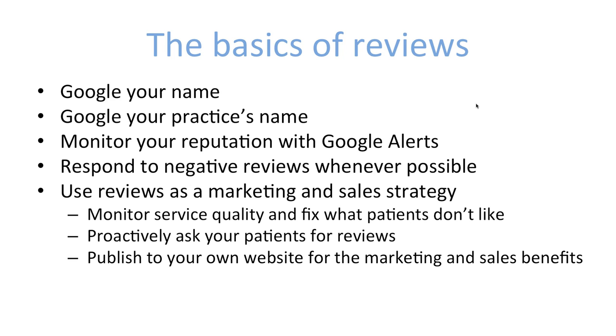Responding to negative reviews is becoming the best practice, and you want to respond whenever possible. If you're looking for examples of how to respond, TripAdvisor is an excellent place to get ideas about how to write back to people well, because on TripAdvisor, all the hotel managers are responding almost every day to every review they get, even the positive ones, which might be a little much, but if you need inspiration, that's a great place to look. And remember to use your reviews and everything that your patients create on your behalf as part of your marketing and sales strategy.